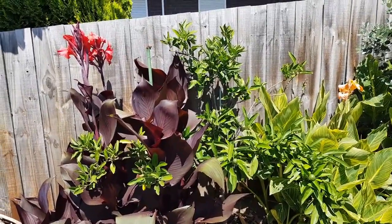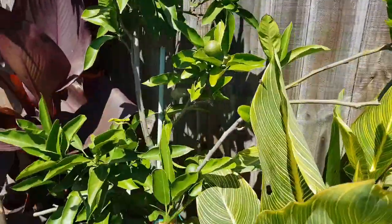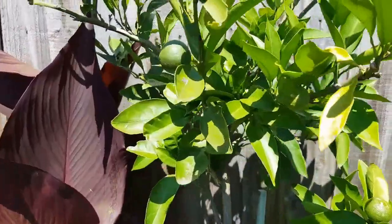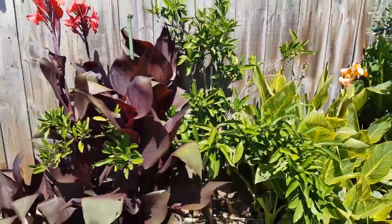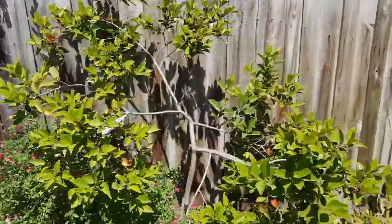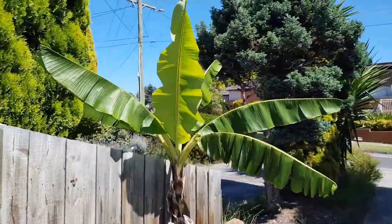And here we have one of 2 Japanese mandarins. These are great for late autumn, early winter. So these trees are young. They're only like 3 or 4 years old. There you go. It's got about 20 fruit on it. And there's another pineapple guava, another banana, and here we have one of 2 yellow cherry guavas, the sweetest of all guava. And finally, another banana before we hit the street.